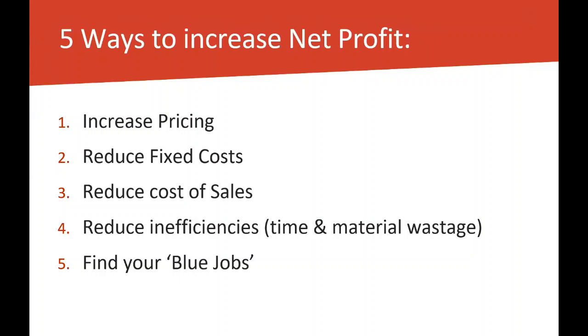reduce our inefficiencies, and we're going to spend a bit of time looking at that very shortly. But this is about making sure everything you do in your business is done the most efficient it can be. You're not doubling up, you're not doing things you shouldn't be doing.